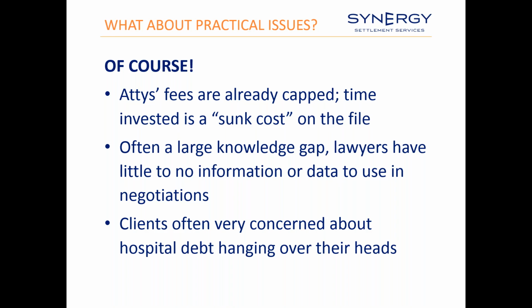Attorney's fees are capped. So you've already essentially earned all you can in this case. And now, after settlement, sometimes you're faced with a protracted lien dispute, which is essentially a sunk cost. You can't get paid for it. You can't charge the client more for it. You basically just have to resolve it. There's often a large knowledge gap as well, and personal injury lawyers very often don't have any information or data to use in these negotiations other than the documentation that the hospital has given them, which just gives them their charge master rates and the descriptions of the services.